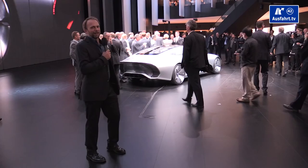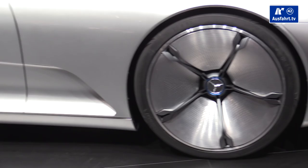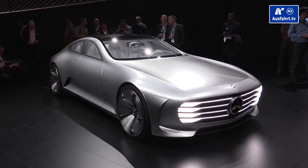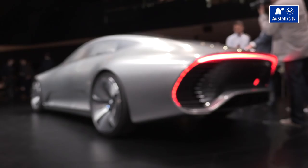The other fact is, there is a plug-in hybrid in this car. No, it's not an atomic powertrain or something, nothing unrealistic. Mercedes decided to put in a plug-in hybrid powertrain, by the way, with 279 horsepower. They did it for a reason, because they say plug-in hybrids are the powertrains we will use for our customers in the next years, because they're reasonable and affordable, for instance.